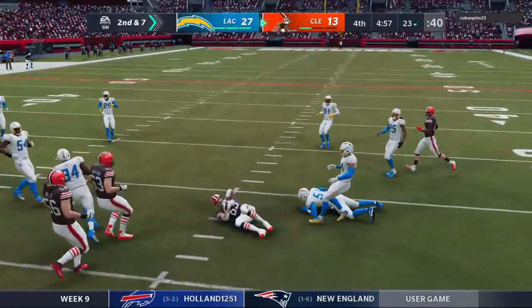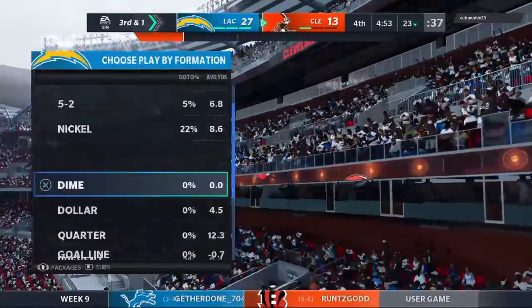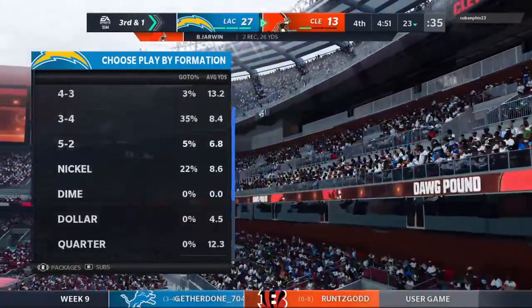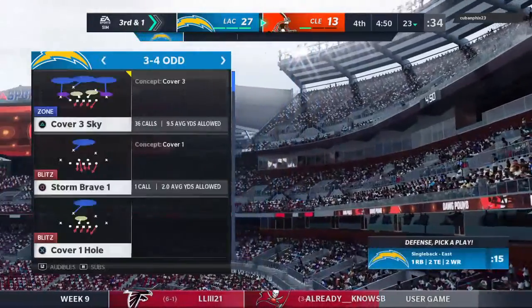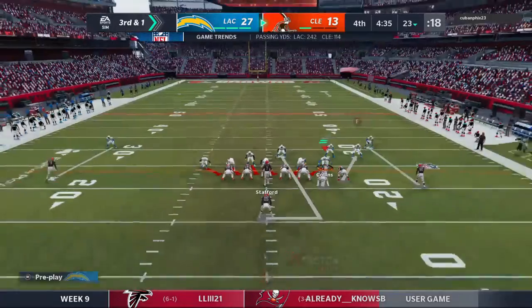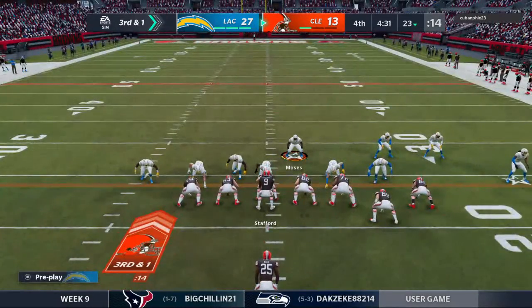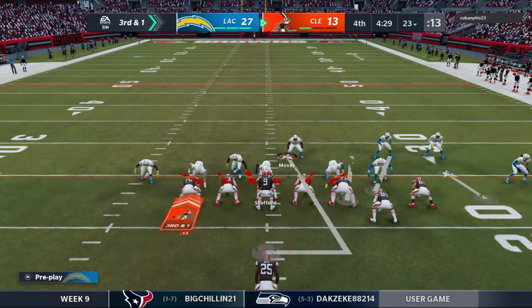A throw on the quick slant going to be complete. A gain of 3 last play. This time they double it and pick up 6. You got the big lead defensively. Willing to give them that underneath stuff, right? And this is why you work on your tackling. Tackle them after the catch, inbounds, keep the clock running. Just go ahead and bleed the game out that way.